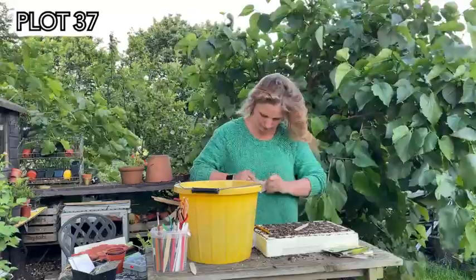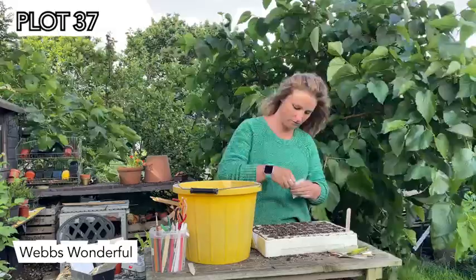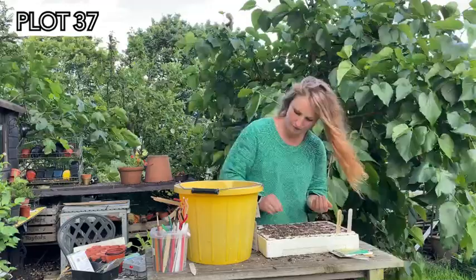There is one addition to the lettuces that wasn't mentioned in the July one, and that is Webb's Wonderful. One of the things I really didn't need in my life was more lettuce seed. But when I went to buy this compost, this was calling to me from the seed rack. And it's got the rather bold claim written on it of Britain's best loved lettuce. So I just didn't feel I could leave the shop without it. So I've got an extra lettuce to sow.